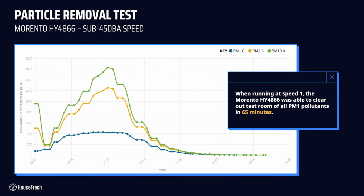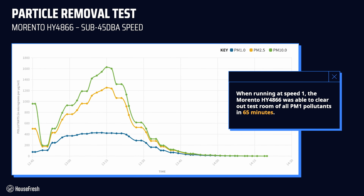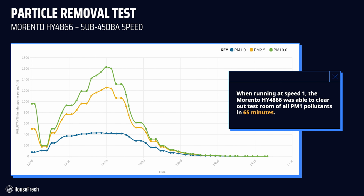Running at speed 1, the Morento HY4866 generates 43.2 decibels, which is below the 45 decibel limit we set for our quiet performance test. When I tested particle removal performance at speed 1, the Morento HY4866 reached PM10 in 64 minutes, which, when accounting for natural ventilation in our test room, we estimate a PM1 KDAR of 91 CFM.